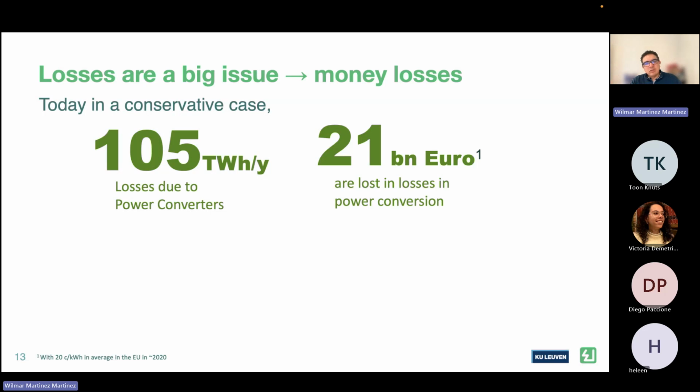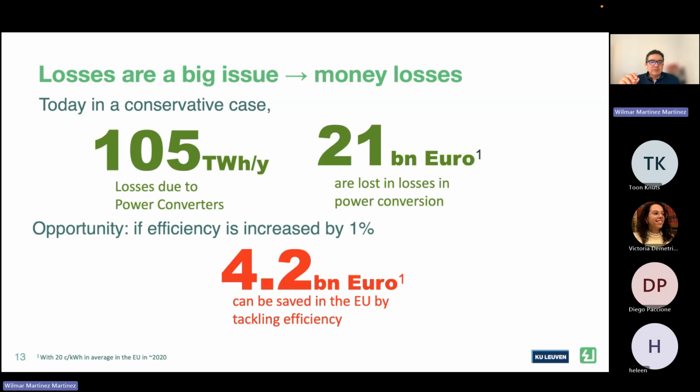And there is actually the opportunity to see how we can actually solve that issue. And there the opportunity is if we work in these power conversion systems, like for instance, battery chargers, and if we increase the efficiency, for instance, by 1%, that means that we will actually be saving billions of euros, literally.